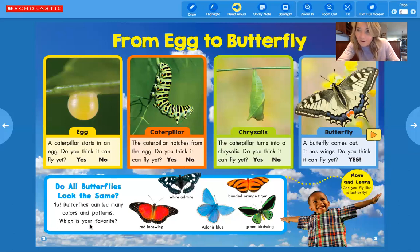Which is your favorite? I kind of like this one here. Point to the one that you think is your favorite. Tell yourself, are butterflies always the same color? The photo shows that, and the words said no. Do they have the same pattern on their wings? We learned that information from the photos and from the words. No, this one has stripes, this one has dots, and it said in the words that they can be many different colors and patterns. So we can learn true information about these butterflies.